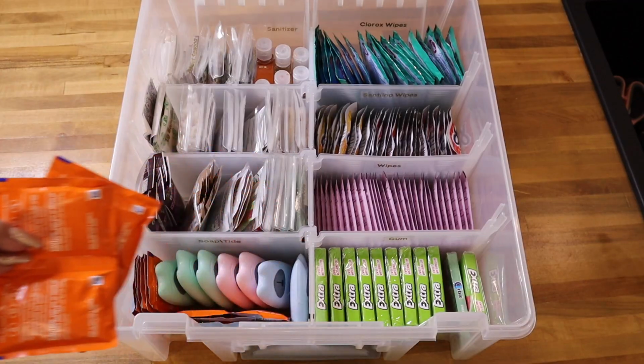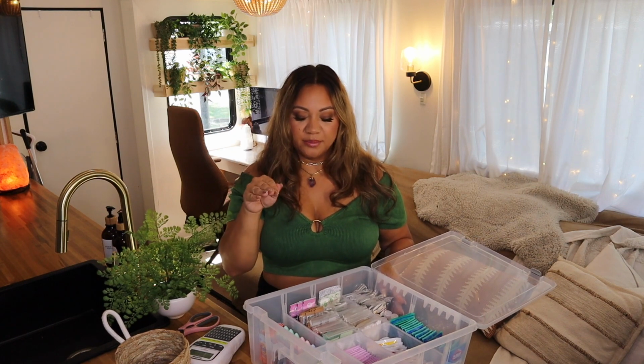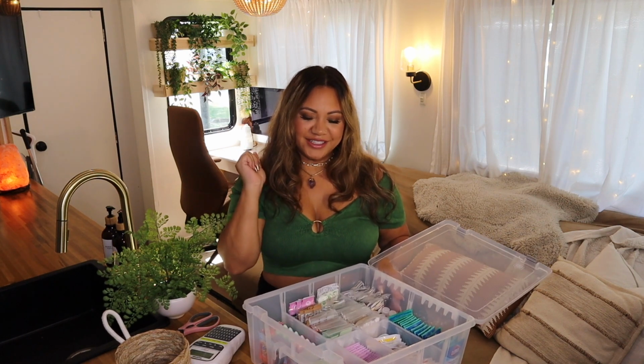And then I have some Tide to go packs. I also have a Tide pen. I love the Tide pen, so I'll probably stick some of those in here. And this is going to be forever evolving and changing. I may add some stuff, take things away, make room for things that I would rather have in here, but that's the best part about it. So now I needed to refill my purse, and I just came in here and it was so easy to find all the stuff that I needed. And now I'm going to show you guys how I do that today.